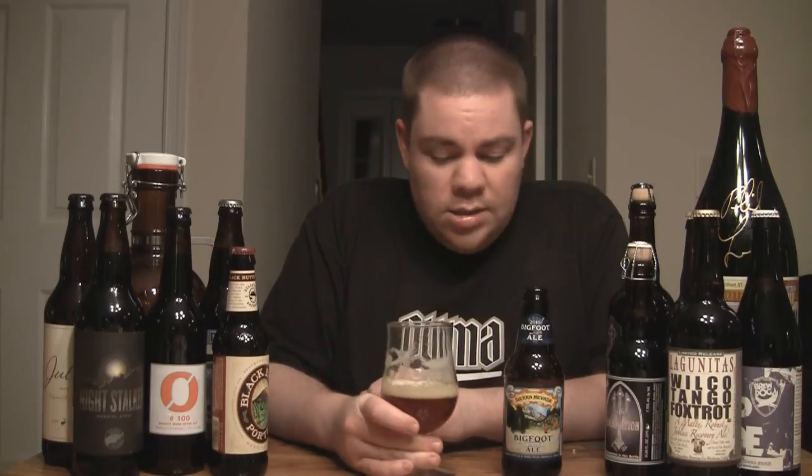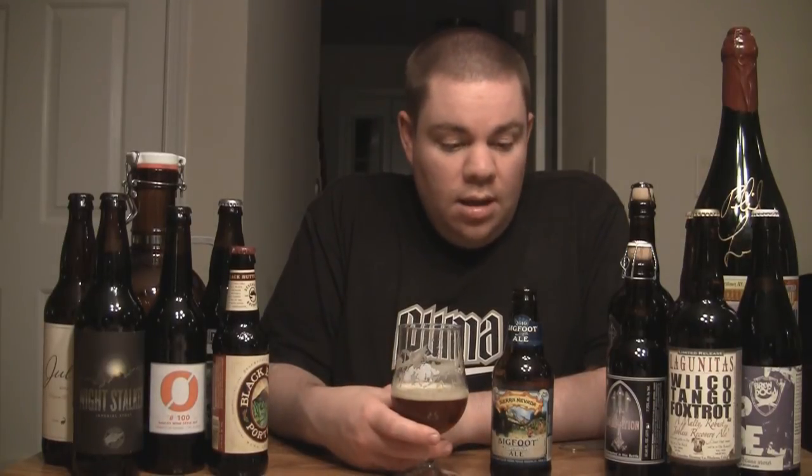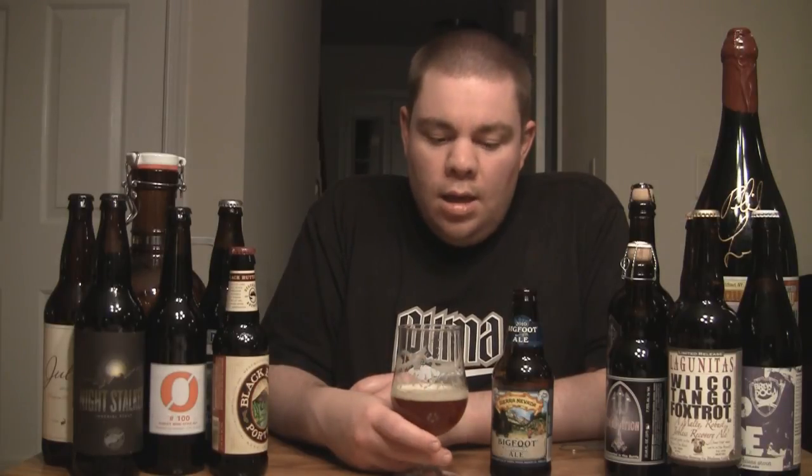So again, this is Sierra Nevada's 2010 Bigfoot Barleywine Ale. On a scale of 1 to 10, 1 being the worst, 10 being the best, I'd give it about an 8. It's a really solid beer. And like I said, if you can get yourself a 6-pack or 2, let one sit in your basement or your garage, wherever. Let it sit for 6 months to a year, and you're going to get a completely different beer, which I think you'll like.